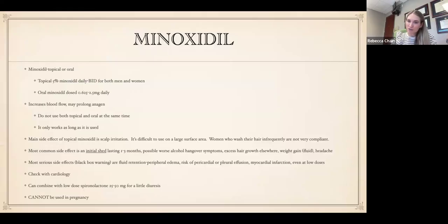An interesting one for oral minoxidil, sometimes you can have worse hangover symptoms if you drink too much. And then it makes you grow hair everywhere. So topical minoxidil, anywhere it goes, it can make you grow hair. And then oral minoxidil, people will get hairy. Women will get more chin hair, they'll get more lip hair, and that's sometimes sort of a treatment limiting thing. And then weight gain from fluid.